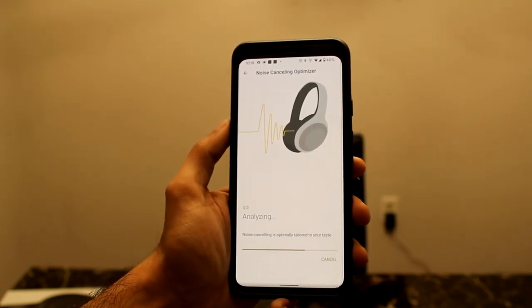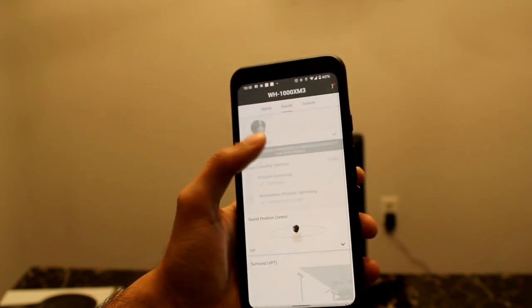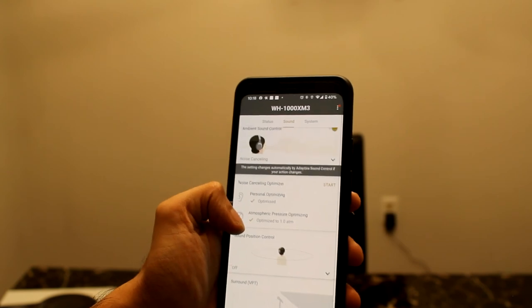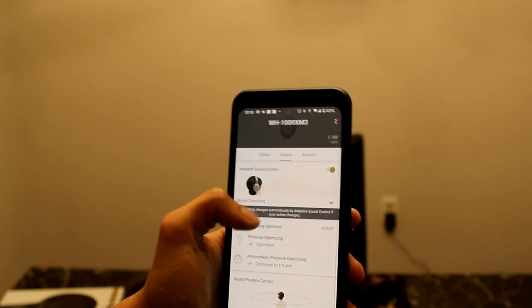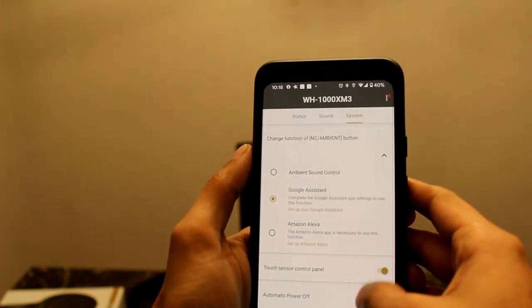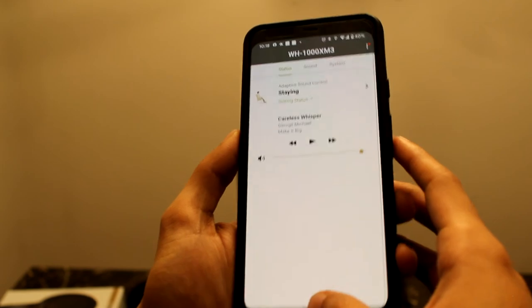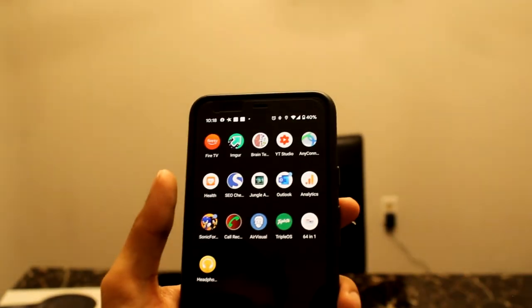Wow, I can actually feel the huge difference in noise cancellation. It optimized for my ear and I can feel it. It's day and night different, guys. It's just mind-blowing, amazing. These are some other settings, not something that crazy. But yeah, here's the app and it looks pretty good.